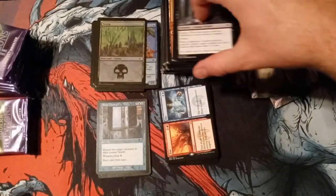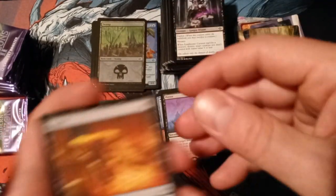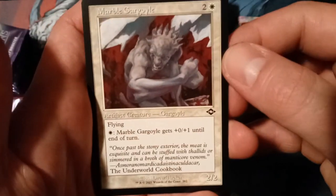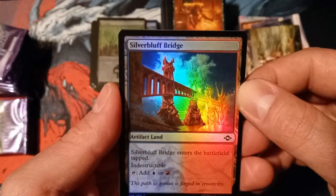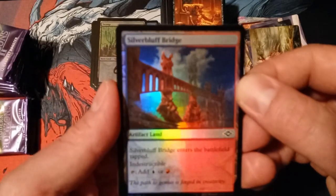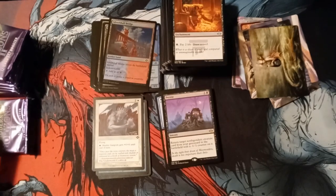Another Persist. Yep. Looks like we're hitting another old duplicate glitch crazy box. That's alright. At least this time they're cards that I'm going to be playing, cards that I'm going to be using. I don't have to be like, well, is it going to go in a deck? All these are probably jumping right into a deck. Persist? Yeah. Marble Gargoyle. And a foil Sliver Buff Bluff Bridge artifact land. My camera's tripping out. Got a bird token.